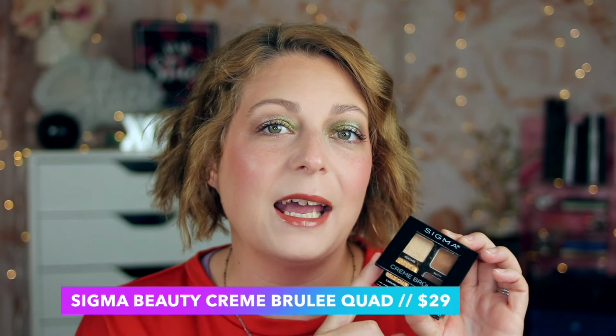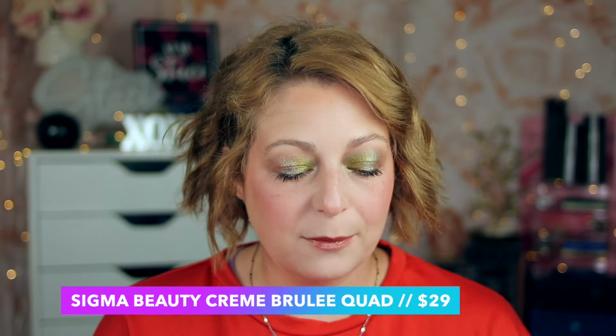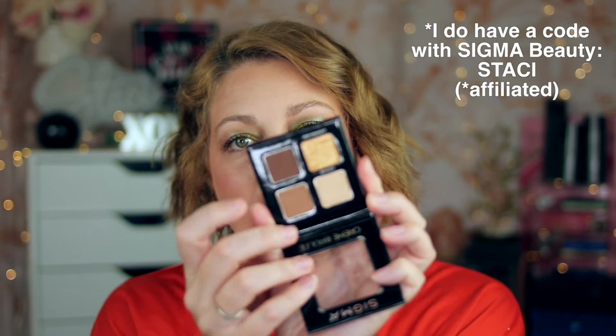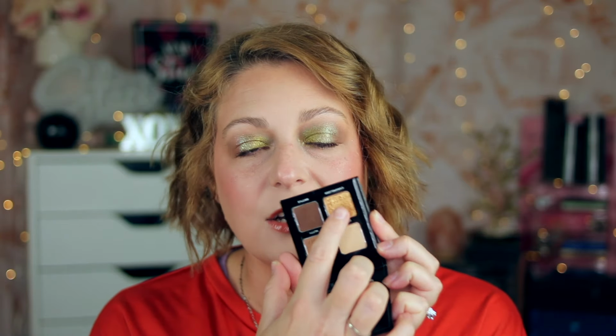The Creme Brulee Eyeshadow Quad from Sigma Beauty. This features 4 eyeshadows, and it has more of a warm-leaning color story in it. So you have 2 mattes, 2 foils, and Sigma is known for their almost wet-looking eyeshadow formulas when it comes to some of their foil shades. So this shade in here is really beautiful, and it's almost like wet on the eye. And then you also have this shade down here, which is almost like a satin, but it's also a little bit foily as well. But it's more of a warm color story.